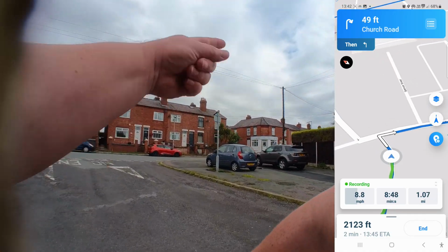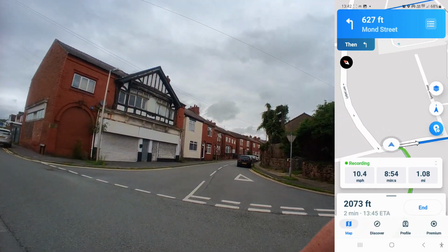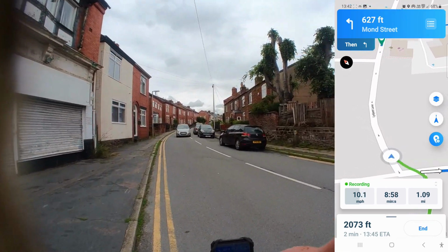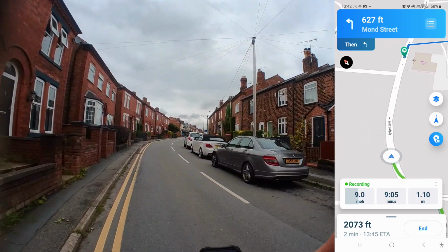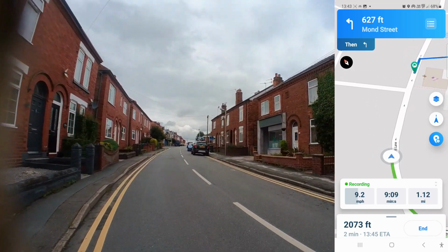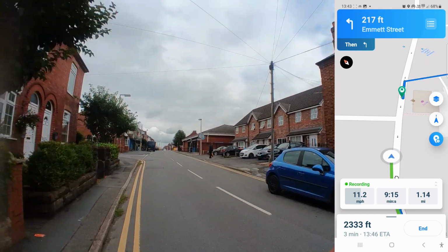Right, it wants me to go that way. It wants me to go right. I'm not going to go right, okay? Because it thinks this is a one-way street, and it's not. And I don't know why it does. Certainly there's no signs. And there's cars here facing the wrong way, so no. The supposed wrong way. This is a two-way street. So that's one error that Bikemap's made.